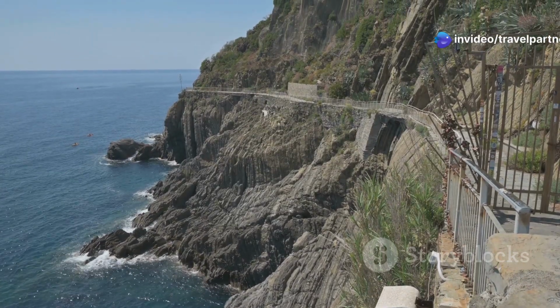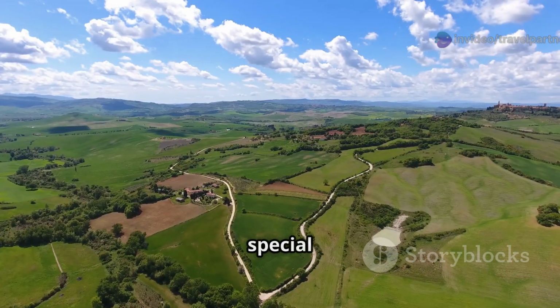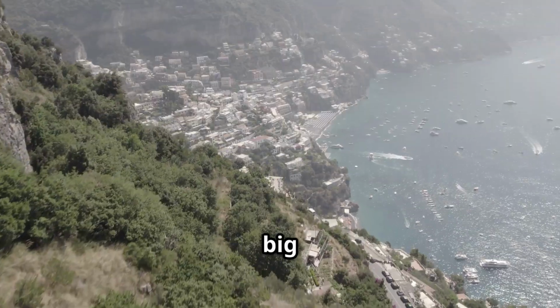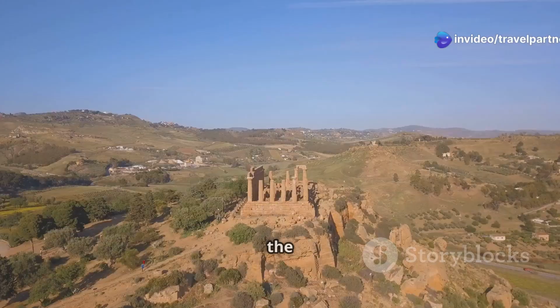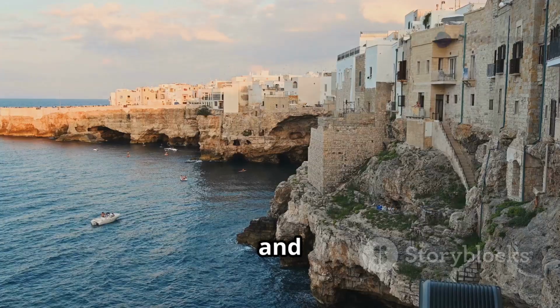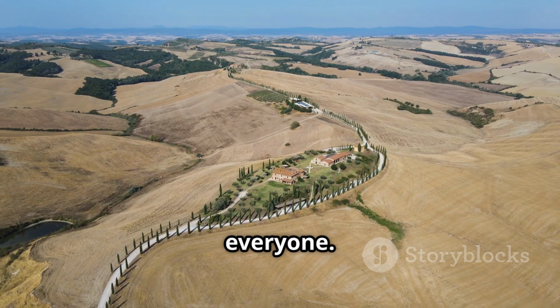And that's it. 6 amazing road trips in Italy. Each one gives you a special look into what this beautiful country is all about. From the big cliffs of the Amalfi Coast, to the rolling hills of Tuscany, the fancy shores of Lake Como, the old wonders of Sicily, the tall peaks of the Dolomites, and the sunny charm of Puglia. Italy really has a road trip for everyone.